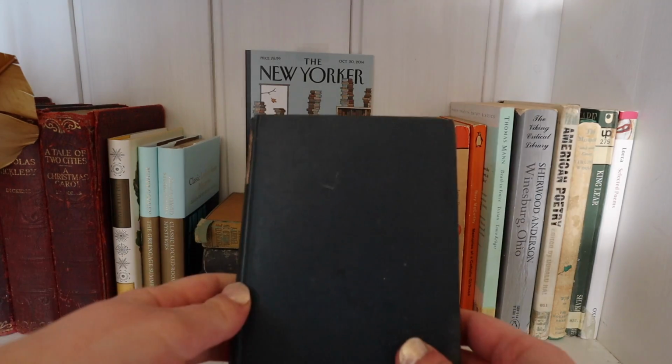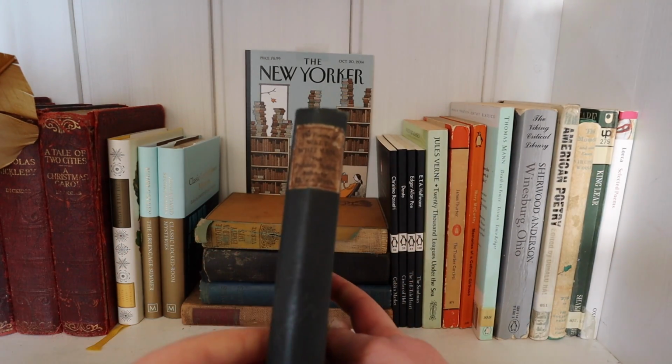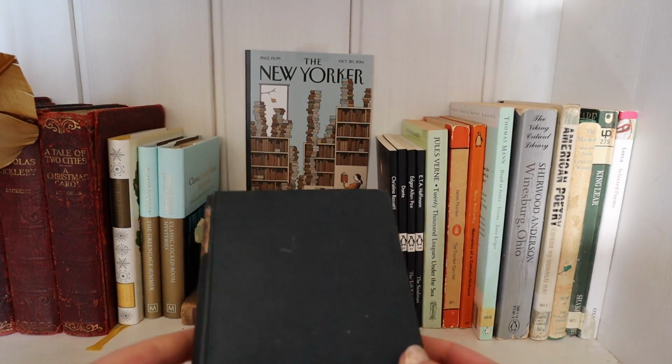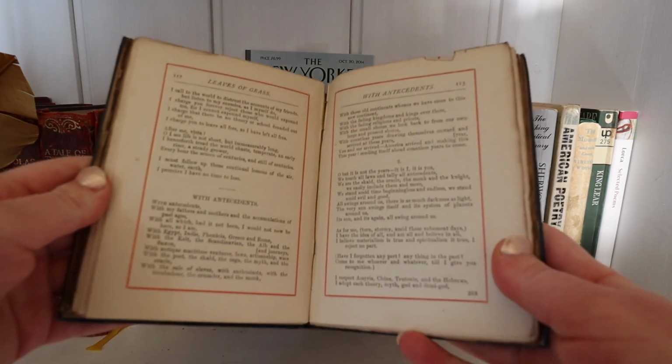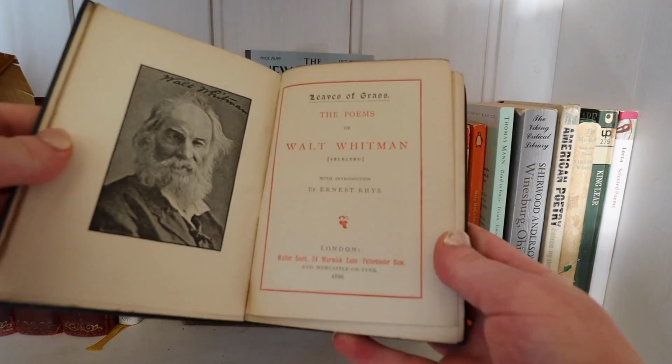The first one here, wow, can you believe it? It is this collection of poems by Walt Whitman. I love Walt Whitman's poetry, so it's this gorgeous, gorgeous edition.